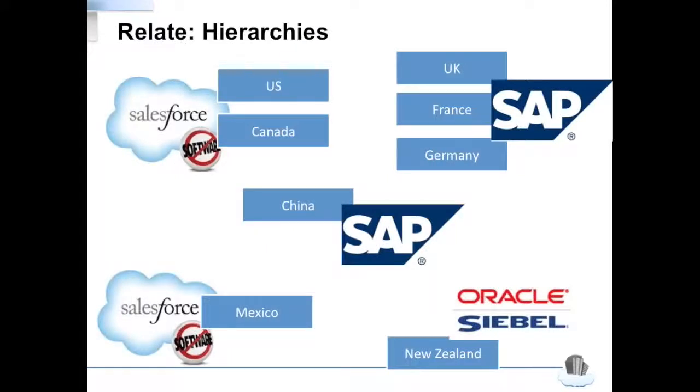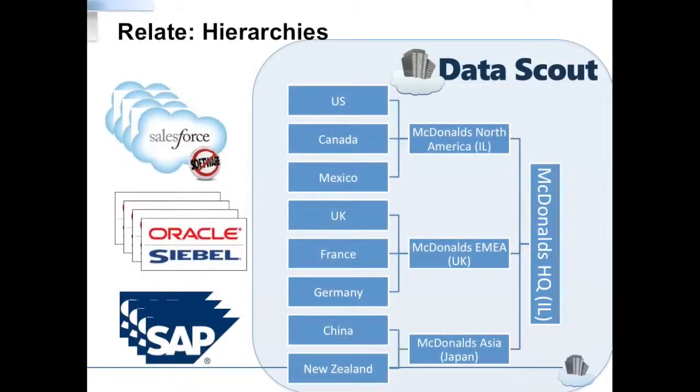So for companies, a typical landscape would have many different ERPs, custom databases, some different CRM systems. What we want to do is reorient that data so it's more customer focused. It's not so dependent on where it's stored. It's about how we view our customers. So Data Scout has a unique ability to both digest the Salesforce and back-end information, reorient that data so it's more customer centric, and ultimately have a single view of that global relationship.